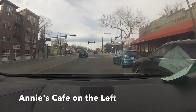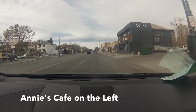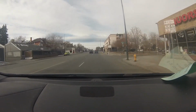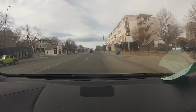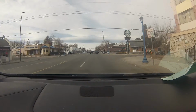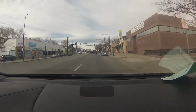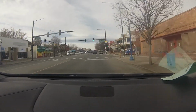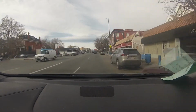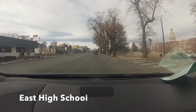The Tattered Cover used to be in Cherry Creek, but then it moved down here. It's a bigger facility, and it's cheaper rent. They had an issue with Cherry Creek raising the rent and blocking off a lot of parking spaces and stuff. The Tattered Cover bookstore was in Cherry Creek for as long as I can remember. It's where I had my first parking incident. And oh, it is over here on the left.